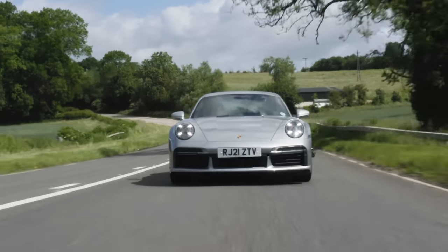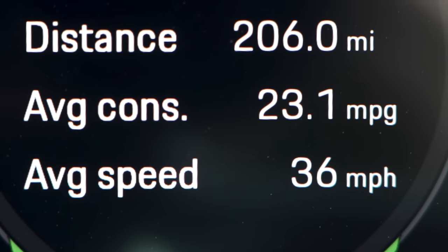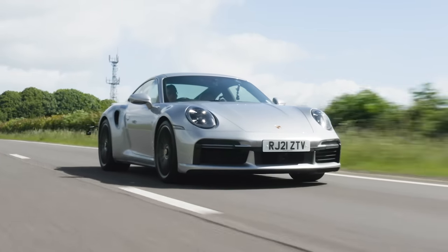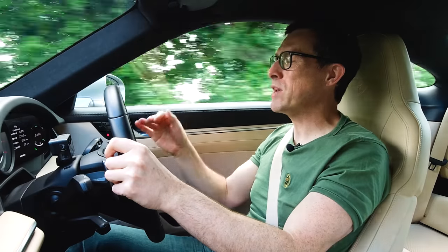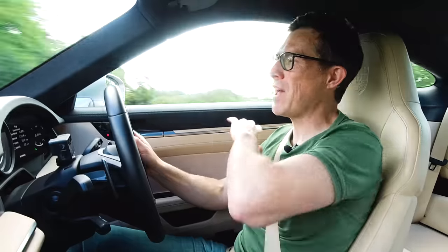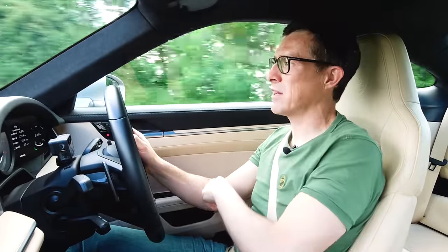What I can't fault so much, though, is the economy. Now, this thing is averaging 23 miles per gallon, which you might be thinking, well, that's terrible. But actually, when you consider the performance of this thing, it's not. It's decent. I reckon I get about 23 miles per gallon, probably even less, from my old 996, and it just doesn't have anything like the performance of this thing.